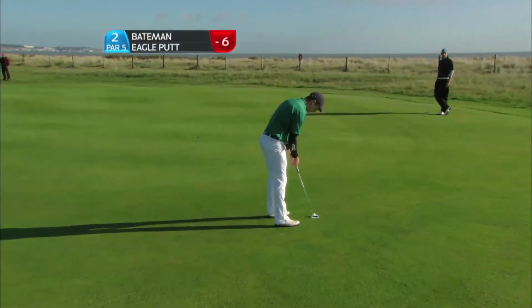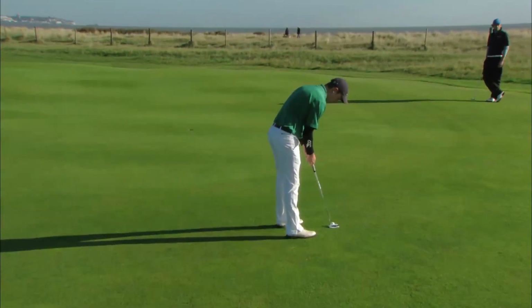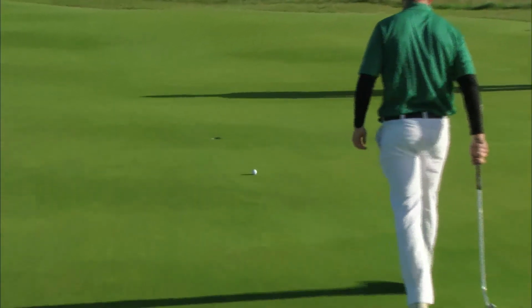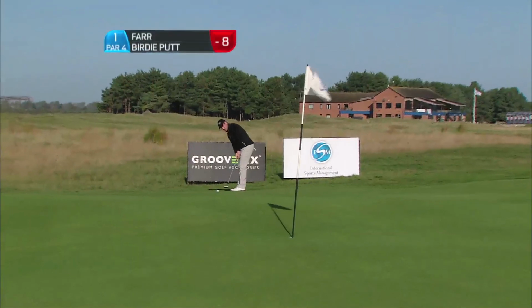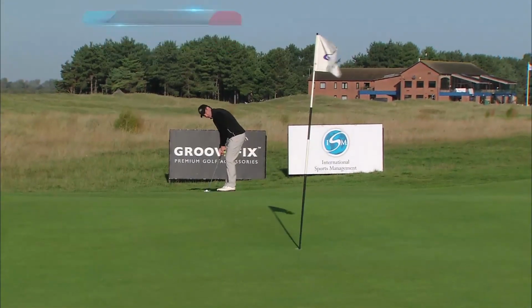Now, Harry Bateman, another man that won during the course of this season, the New Zealander. Eagle opportunity here at the second. Yeah, well, this one is down and away, right? Oh, no, he has just, well, head off. Come out of that so quickly, got a lot of work to be done. Well, I tell you, he knocked it in for a birdie.